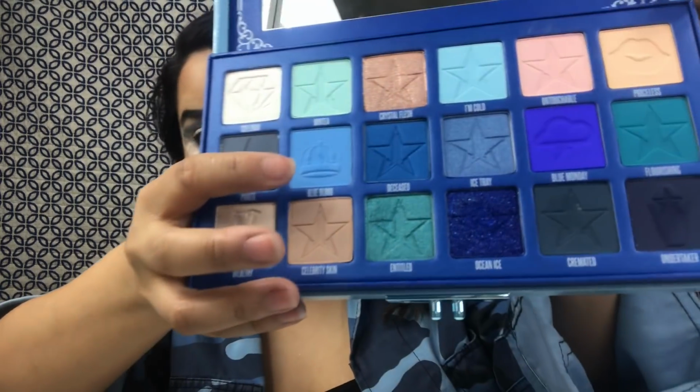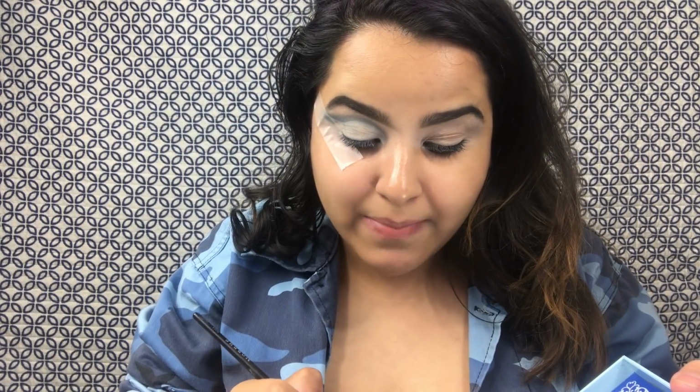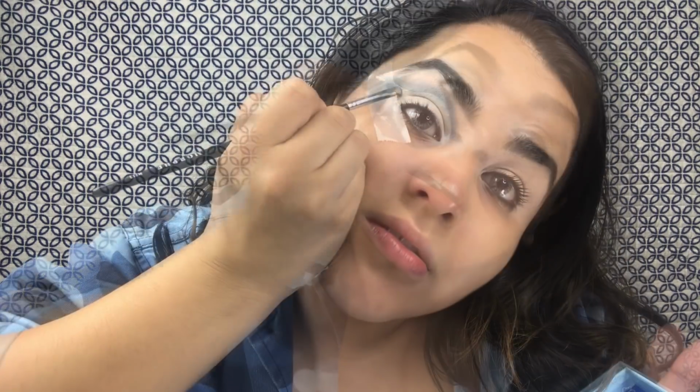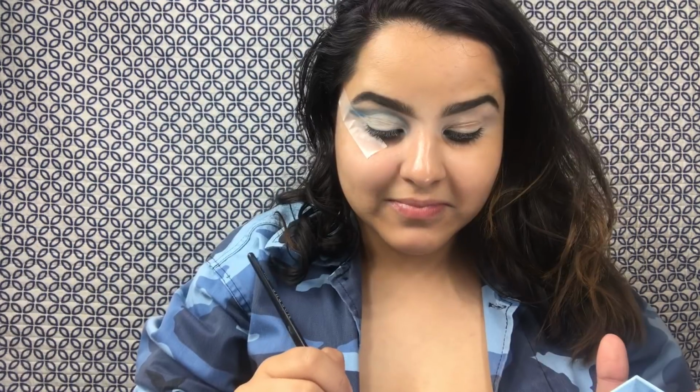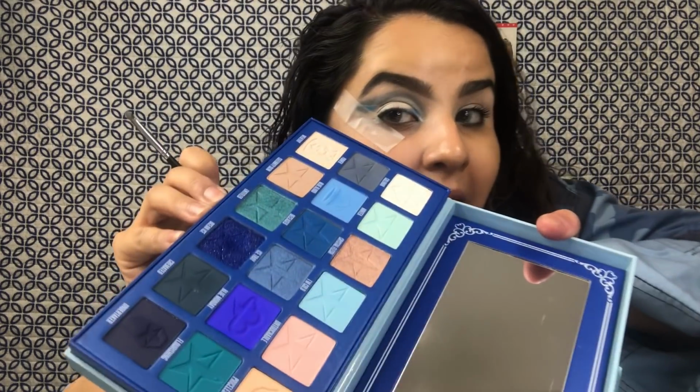Okay, and to fill that in, we are gonna go into Blue Blood, which is basically what this palette is named after. And we're gonna be using our Morphe 213 brush, which is this tiny packing brush. We're gonna just pack that on. This blue doesn't look like it would from the pan. It's a little bit darker, but it's still really pretty, if you guys can see that.